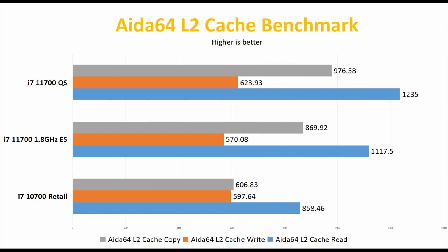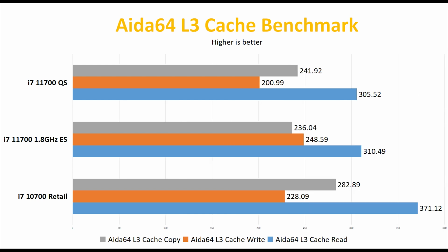And the bump in L2 cache is not as dramatic as the L1, but still quite impressive to me. We're seeing about a 50% increase in speed on read and copy, and the write speed remains similar. In the L3 cache test, the 11700 is actually a little slower than the 10700, but it remains relatively the same in write and copy, and is just slower in read.